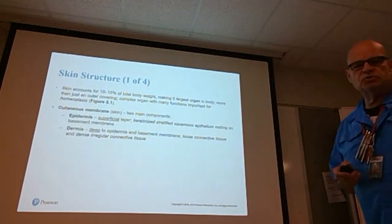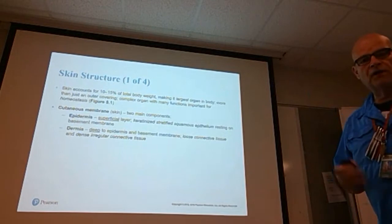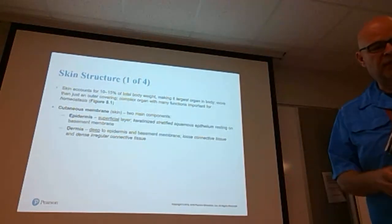But when the CSI shows, when they're talking about they found epithelial tissues or epithelial cells on the rope that had the crime victim tied up.